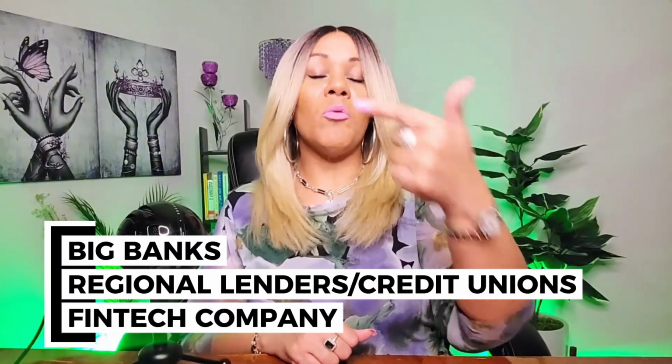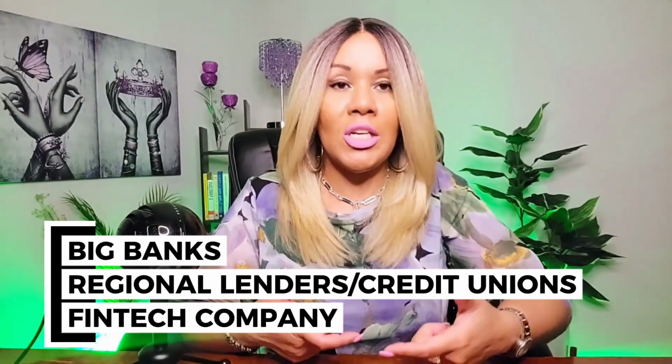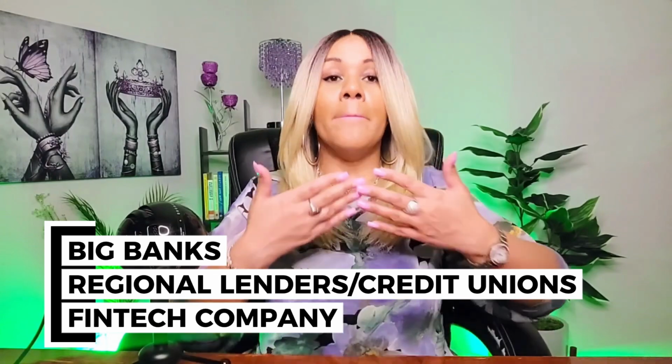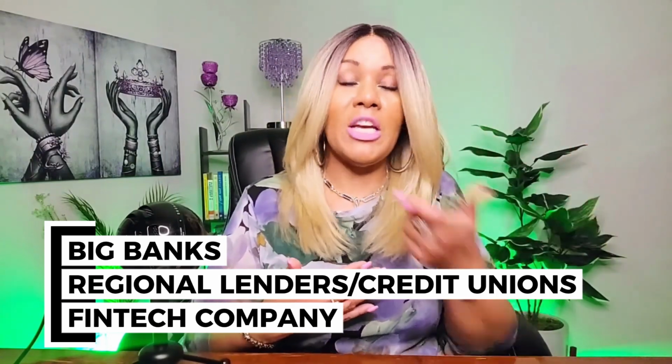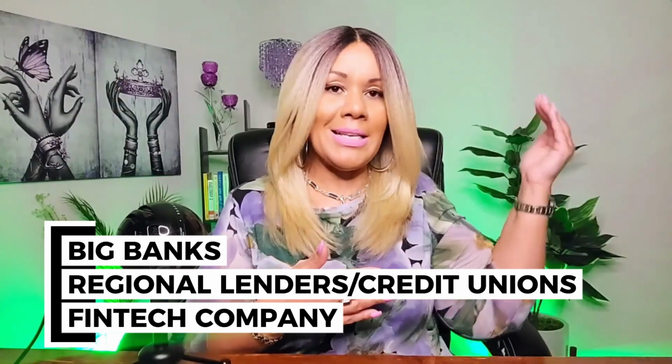So the 3 types of lenders: your big banks are the first tier, your second tier is your regional lenders and your credit unions, and your third tier is your fintech companies, and they specialize in funding businesses and entrepreneurs so you can get more money faster. It may honestly be a higher interest rate because you're higher risk. A fintech company is saying yes to you when a bank is saying no.